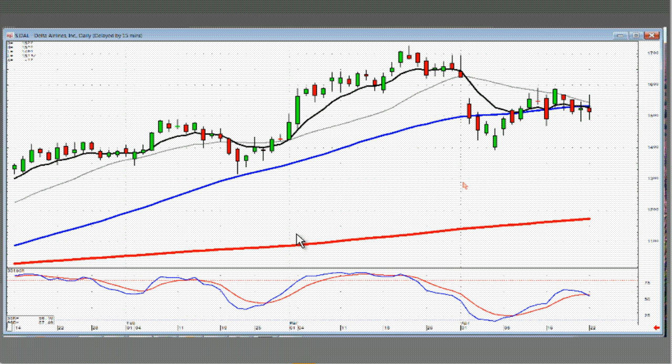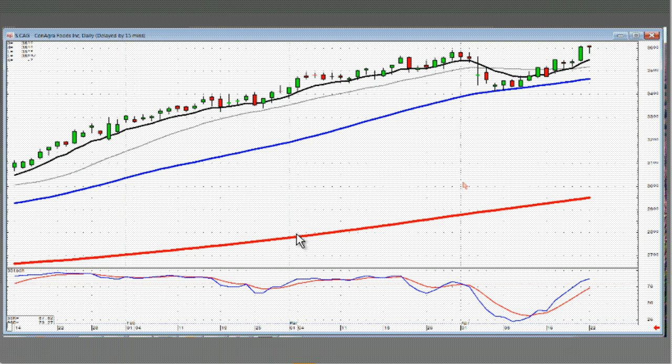Delta, nothing right now that would tell us that we want to be in this. With it closing back below the T line, I'd buy this if it came back up through, let's say, the $16 area. But right now, obviously, it's caught below the moving averages.